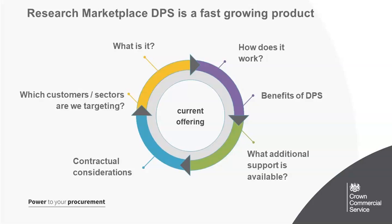That leads me nicely on to the next point here, which is what additional support is available. So aside from myself and my team, we're the category team, we're here to help with any questions that you might have at any time, both if you're looking to onboard and if you're a current supplier and have an issue. That's what we're here for.